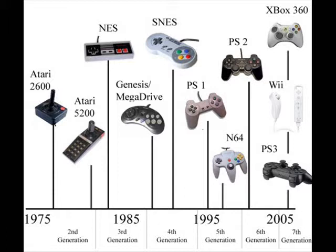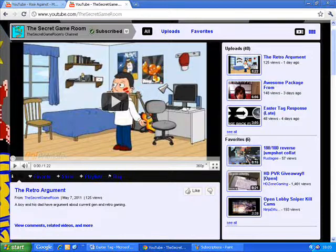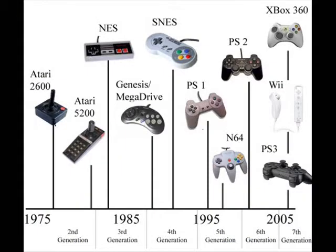The tag I'm going to be responding to is RetroGamerVX's Generations tag. I was tagged by Robbie, aka The Secret Game Room. Basically, the tag asks you to compare successive generations of consoles and determine which generation saw the biggest jump in technology. Rather than saying which generation I've chosen straight away, like Robbie did, I'm going to compare a number of generations in turn, and then give you my final verdict.